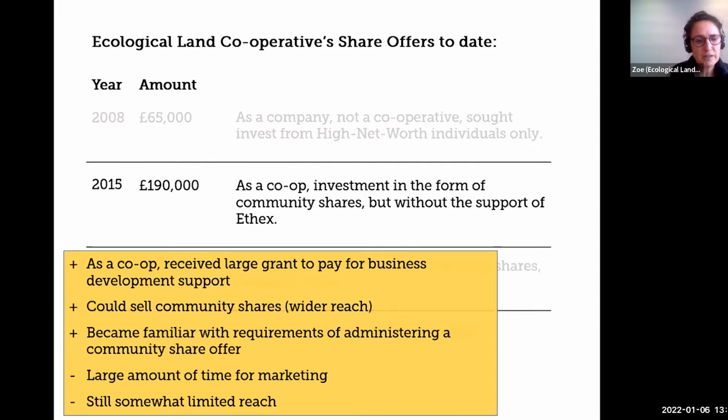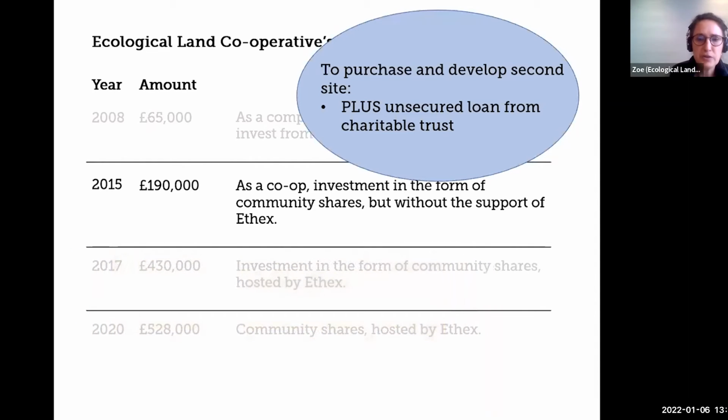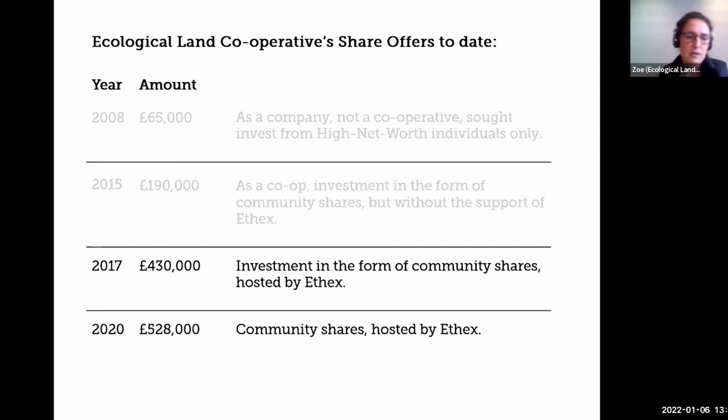But on the negative side, it took so much work from us to do all of our own marketing and administration. Ethex takes that part away from you in terms of the connection with the potential investors and answering questions and taking their investments. And it still had somewhat of a limited reach. Although we were only raising money for a second site, we did still need to go after another form of finance because we still didn't raise quite enough to cover the land and our operations and development costs of that land. Then moving into the next 2 share offers, you can see the step up there in the amount that we were able to raise by using Ethex.